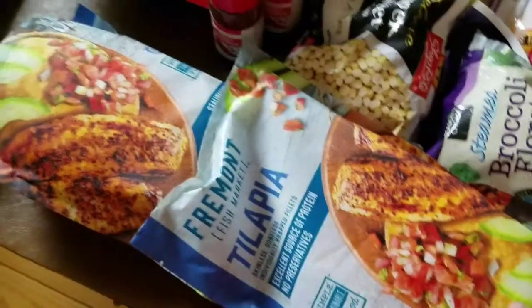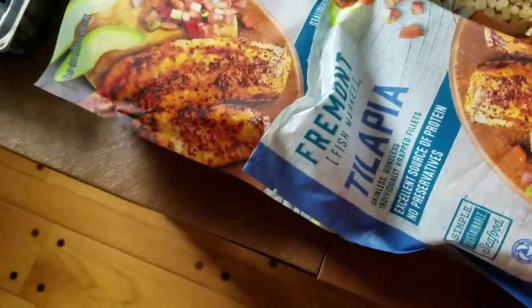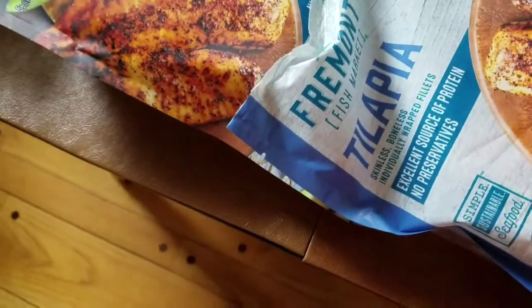Tilapia. I was struggling trying to figure out what kind of fish I wanted to grill, and tilapia is cheap enough. I'm not usually a fan. I prefer salmon, but it kind of gets pricey after a while. And that's for Monday's dinner.